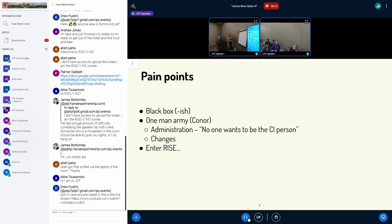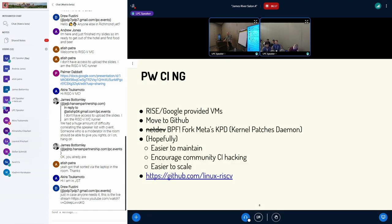So we figured let's try to change that. Then this RISE thing came up, which you can think of like Linaro, but for RISC-V. And we got a bunch of VMs. So we figured, let's move to GitHub. It's not like we love GitHub, but it's what most people use, and hopefully we can get some community thing going on.